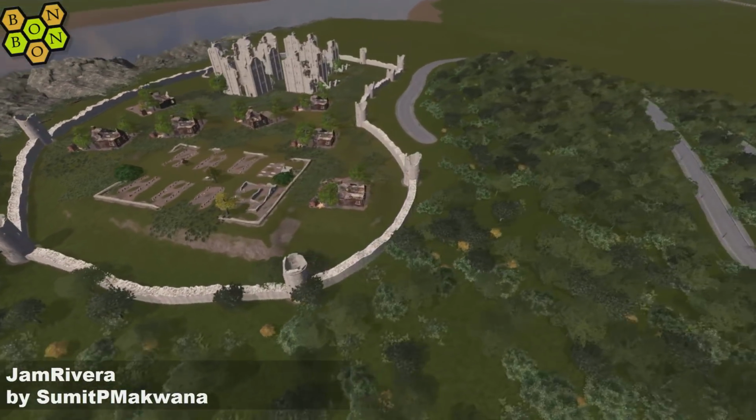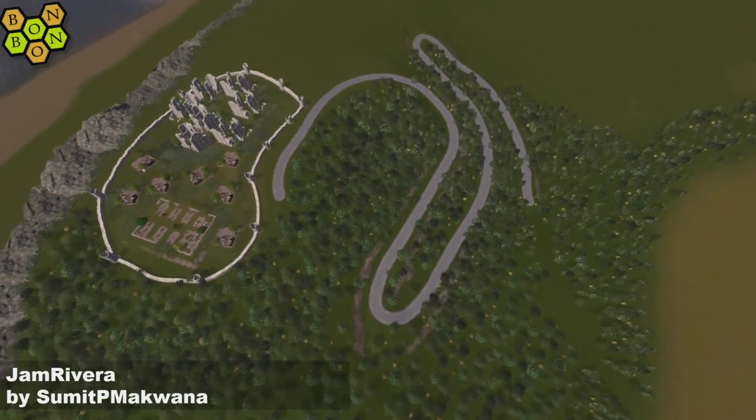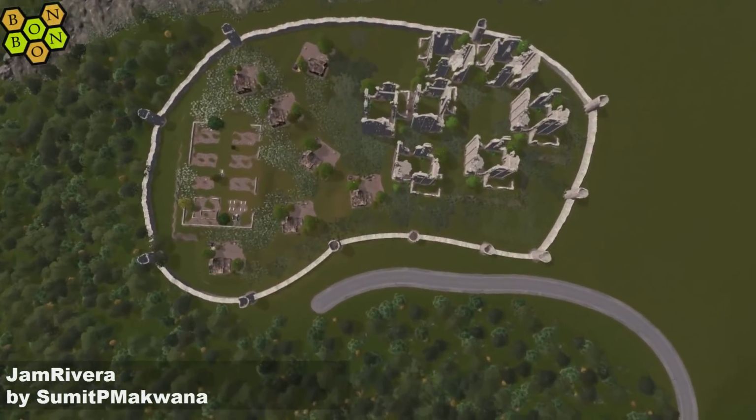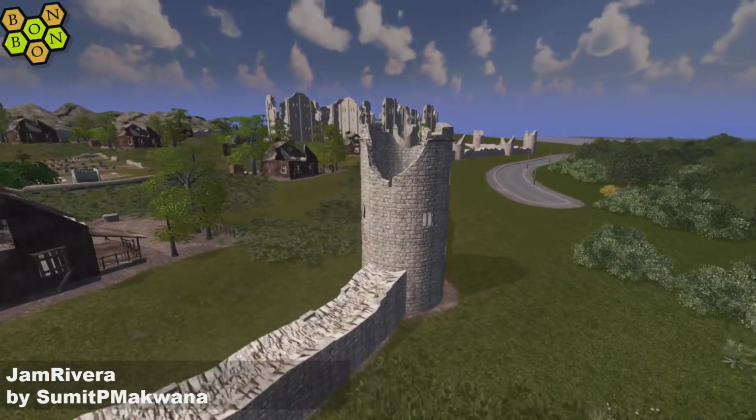Now the castle, ooh, it's a castle. I think it's supposed to be for sightseers. You know, we've got the roads not connected up, but we've got the switchback road leading up to the castle there. So it's a tourist castle. We have got the wall around the outside. It's a bit bendy.